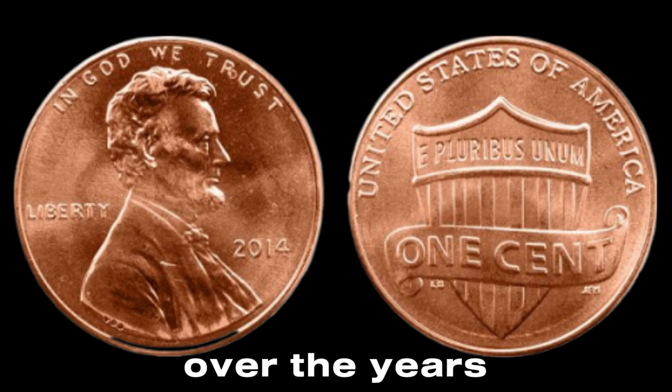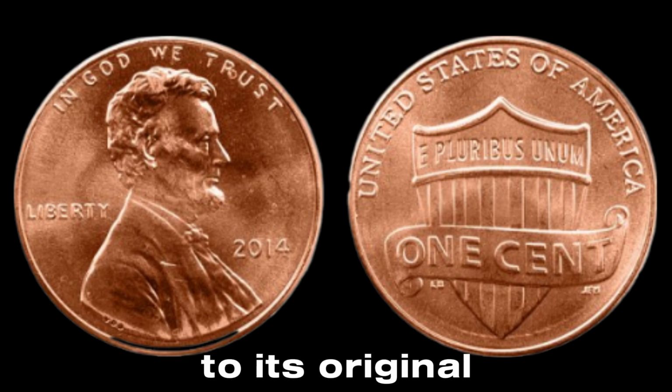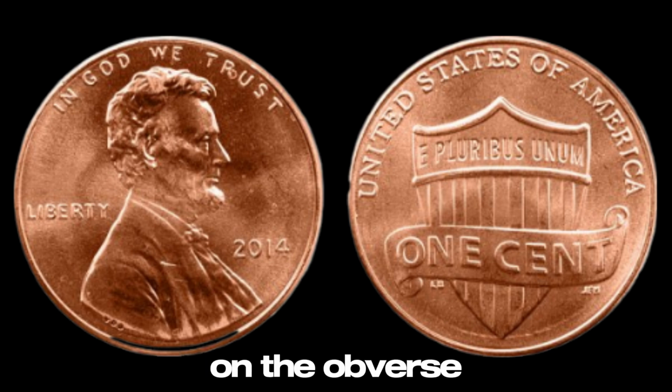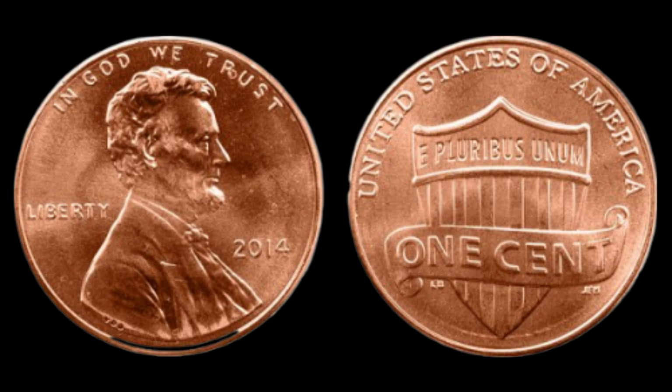Over the years, the Lincoln penny has undergone several design changes, and the most recent design, featured on the 2014 penny, remains true to its original intent, honoring the 16th U.S. President, Abraham Lincoln. But what makes the 2014 penny so special, and why is it attracting so much attention? The 2014 1-cent coin features the traditional Lincoln portrait on the obverse, front side, with the Lincoln Memorial on the reverse, back side. This design is a continuation of the series first introduced in 1959, and it has remained unchanged for many years. So, why are we focusing on the 2014 edition?